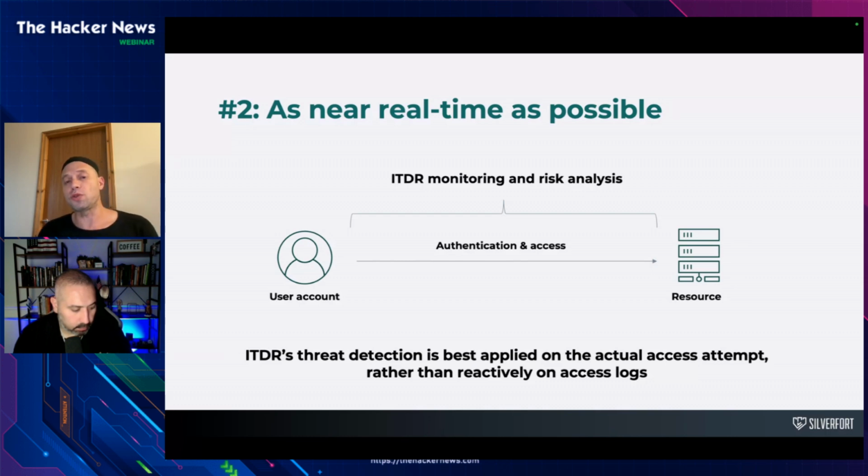We can, if what we're searching for is, I don't know, user access anomalies, always just reactively track back what happened. And I want to argue that this is a great mistake. An ITDR must be present while the user is performing the actual authentication, while the user is performing the actual access attempt. Why is that? Because there are a lot of things happening throughout this process that if you don't have visibility into them, you can never flag them out.